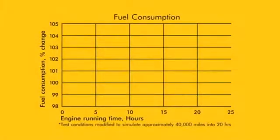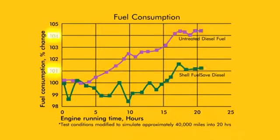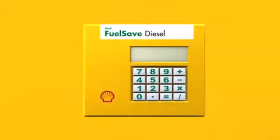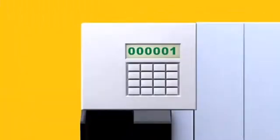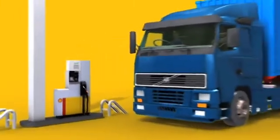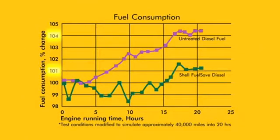We've already mentioned that Shell tests in heavy-duty engines have shown that Shell FuelSave Diesel can give up to 3% lower fuel consumption when compared with an equivalent amount of diesel fuel without fuel economy formula. But how much CO2 could this save? The answer is slightly complicated, so we'll go through the calculations step by step, starting with how much CO2 is produced firstly from 1 litre of diesel fuel without fuel economy formula, then 40,000 litres as an example of the typical annual diesel fuel consumption for a heavy-duty truck, then finally the CO2 savings which could be achieved from 3% lower fuel consumption.